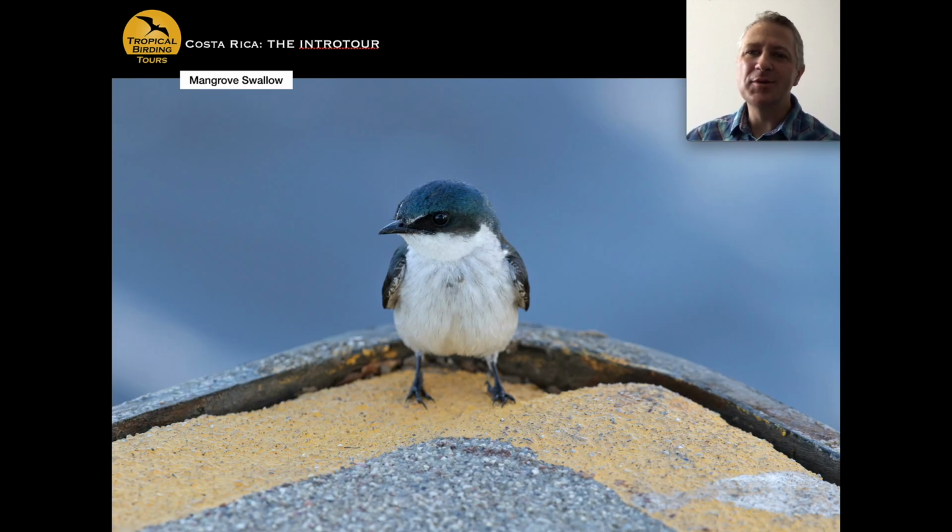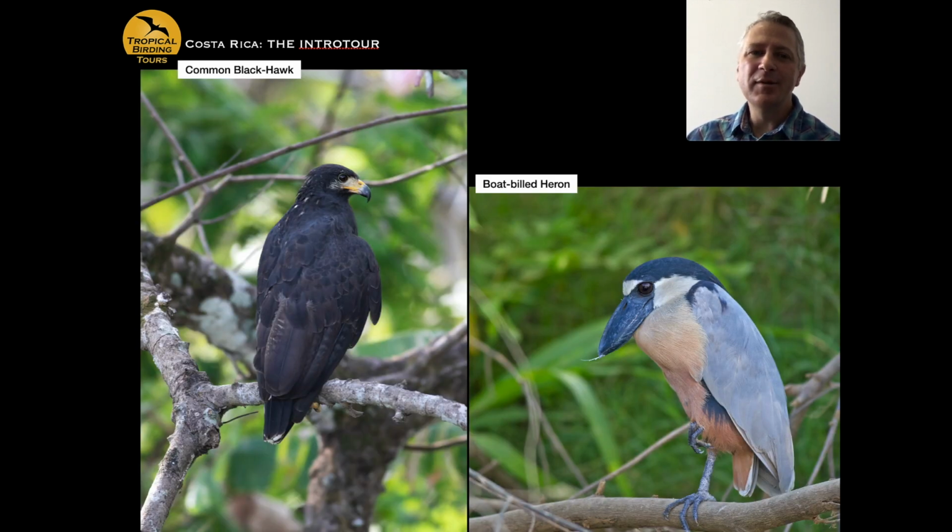So one of our constant companions on this trip, we do this trip by a motorized boat, which is private to us, so it's just the Tropical Birding group, plus your guide, plus a local boatman who knows where the birds are. This is one we won't need any pointing out to. It's a mangrove swallow. This is perched on the boat. And as I say, we go into the mangroves for species like mangrove vireo, mangrove warbler, Panama flycatcher, and these birds, common black hawk and boat-billed heron. And sometimes we get some rarer species like mangrove hummingbird or northern scrub flycatcher too.